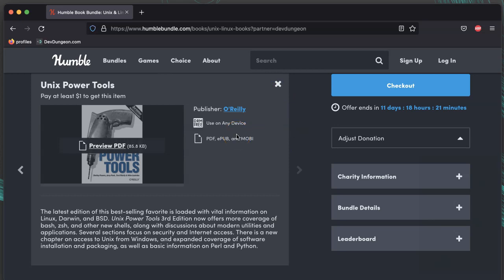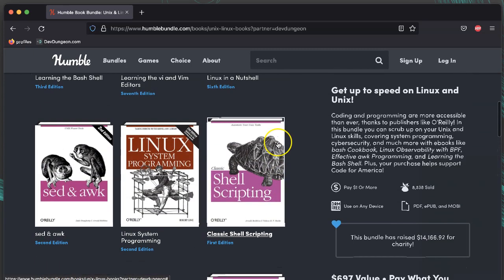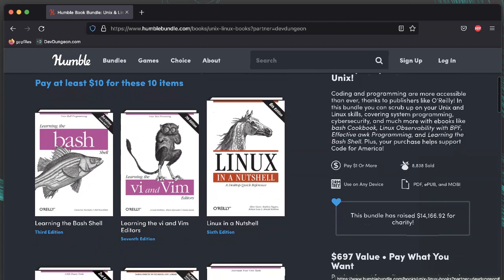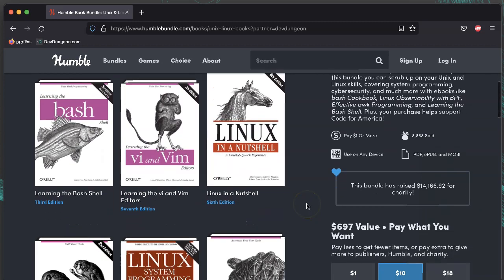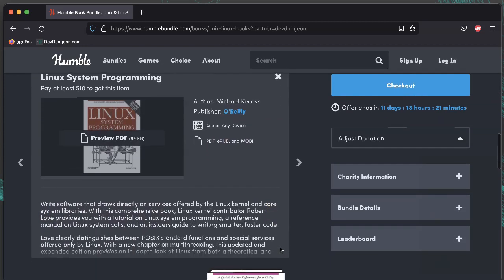So for just $1, you would get all 5 of those books. If you move up to the $10 tier, you get a total of 10 books. You get the same 5 that we just looked at, but you'll also get 5 more. The next one, Linux System Programming, is a great all-around book for Linux programming.